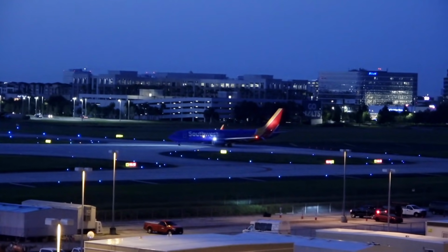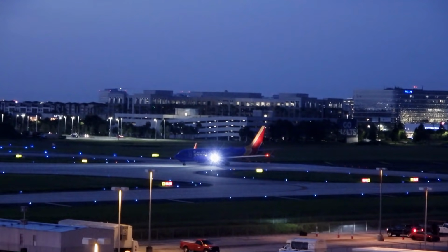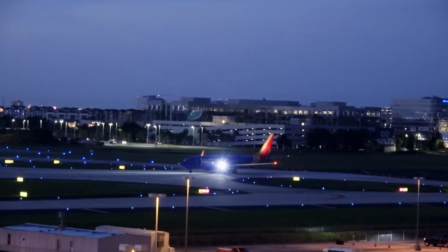American 2020, contact departure, good morning. American 2020. Rocky Mountain High, Colorado. Southwest 25, headed to the Mile High City, Denver.